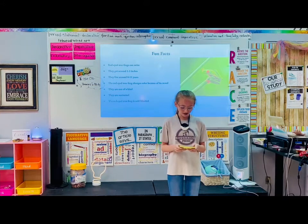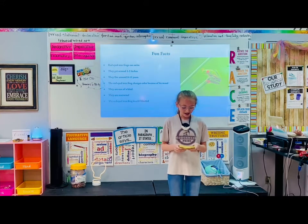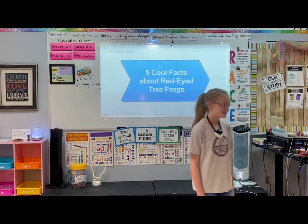Fun facts. Red-eyed tree frogs can swim. They grow to around 1 to 2 inches. They live around 8 to 12 years. The red-eyed tree frog changes color because of their mood. They're one of a kind. They're nocturnal. They are cold-blooded. Now we're going to watch a short video of a red-eyed tree frog.